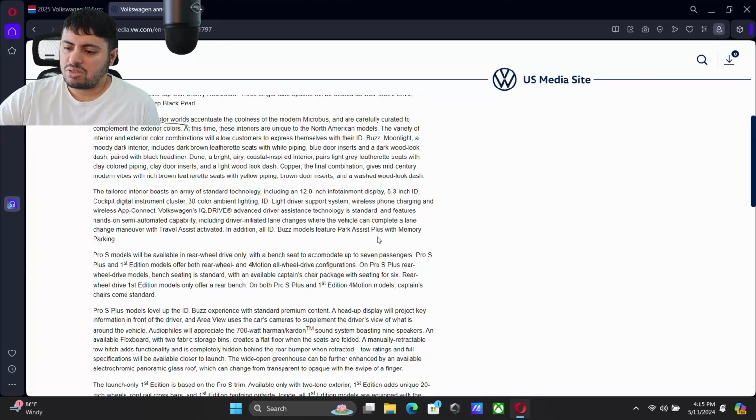Pro S models are going to be available in rear-wheel drive only, with a bench seat to accommodate up to 7 passengers. Pro S Plus and First Edition models will also offer both rear-wheel drive and 4-wheel drive models, depending on whichever configuration you would like to pick from that. On Pro S Plus rear-wheel drive models, bench seating is standard with an available captain chair package, with seating for 6, with rear-wheel drive on the First Edition models. So that's going to only offer a bench seat.